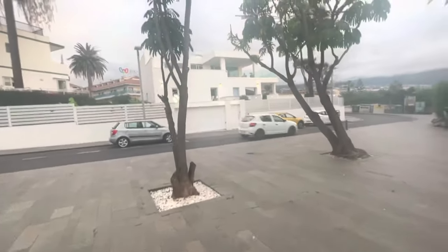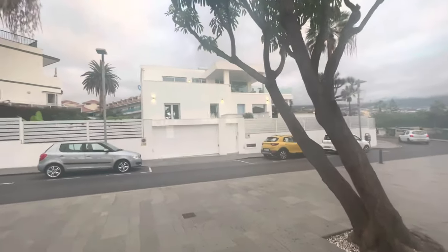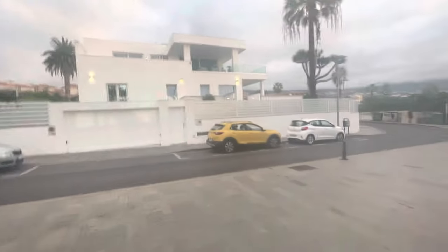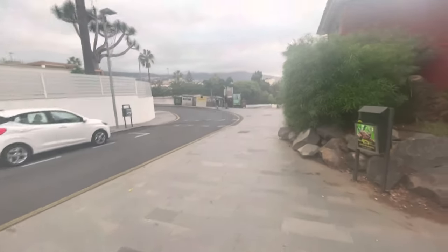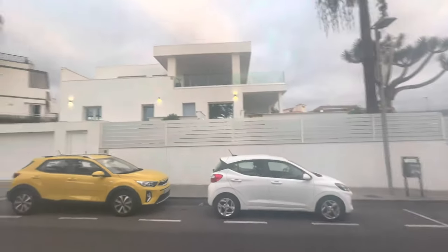The locals. Look at that for a house. That used to be a paper shop. Me and my brother used to go and get our Spanish football stickers in. Someone bought it and now turned it into a lovely villa. That's absolutely incredible.